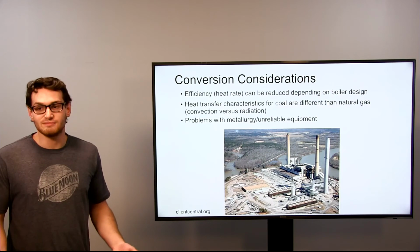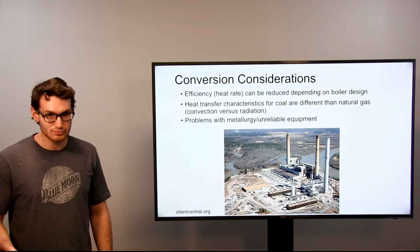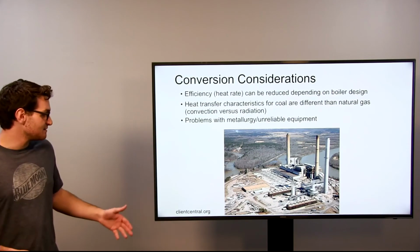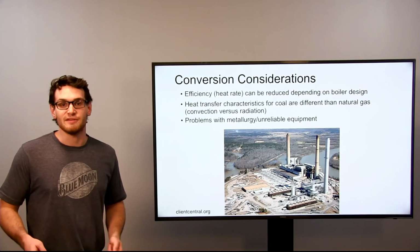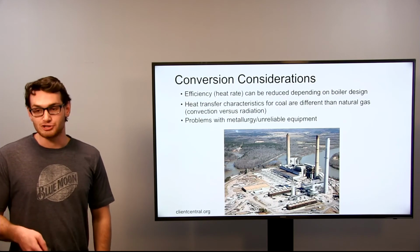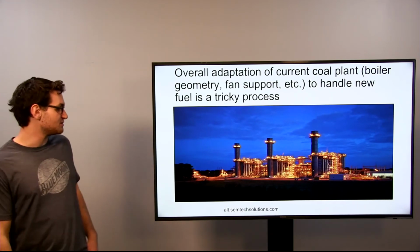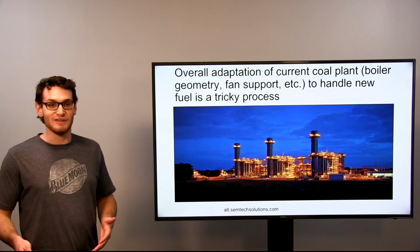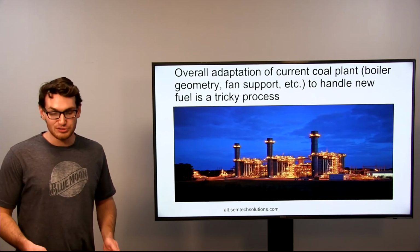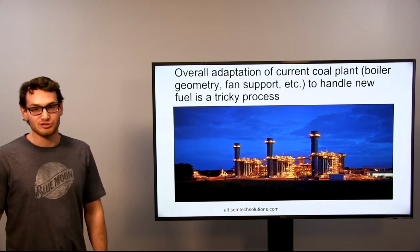This is a big thing to take into consideration for these CTG plants. So just to reiterate, you do have some big consequences when converting, and it's a big thing that factors into these studies when transitioning over from coal to natural gas. Pretty much as I've said, the overall transition is a very tricky process. You are using a fuel with completely different properties for the most part to generate electricity.